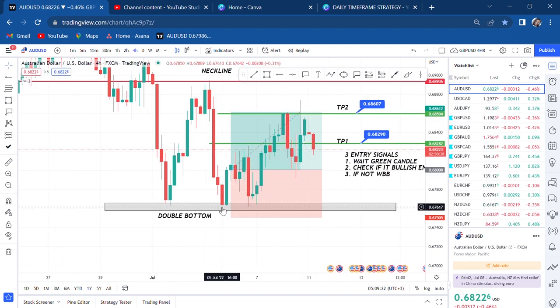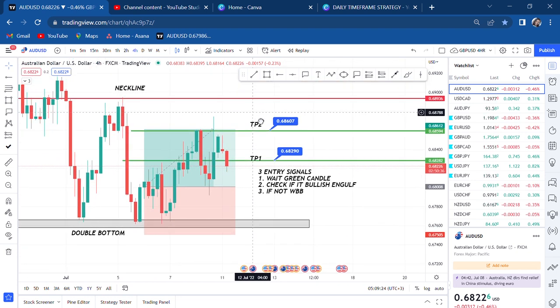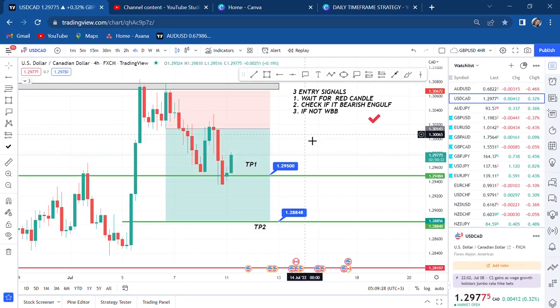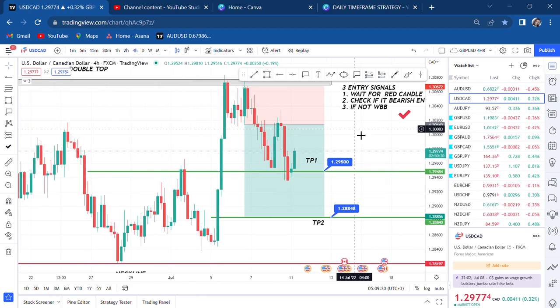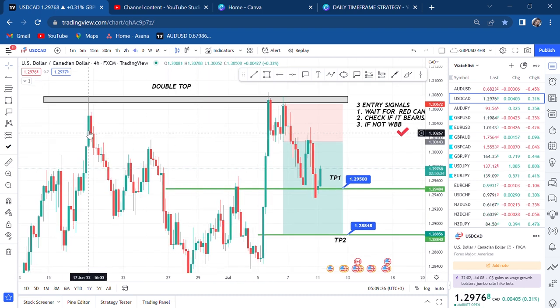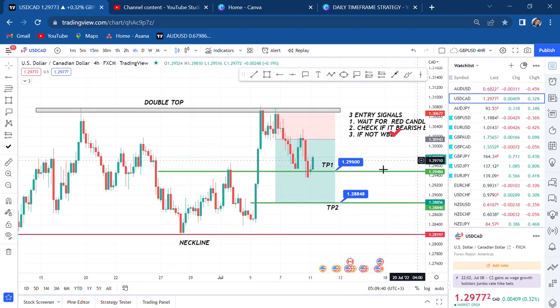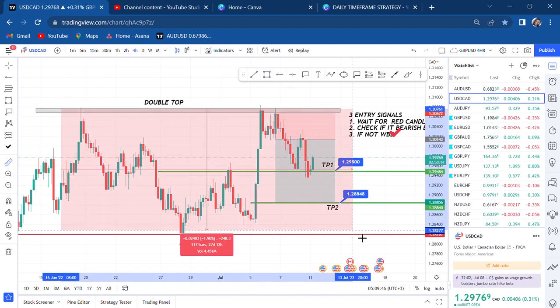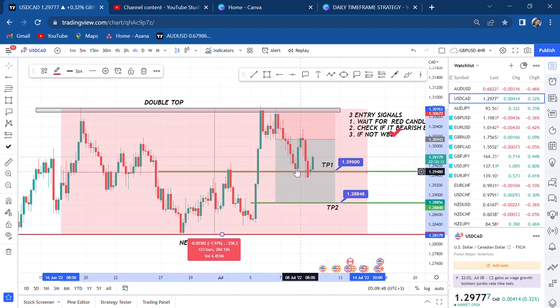Let's go to USD/CAD. On USD/CAD, I also saw something. There was a possible double top. Again, I told you, double top, double bottom, it's easy to trade. So this was a double top, and again I marked my neckline and half of my neckline. So there goes my half. So this is my half. You can see 29.50 was my half.